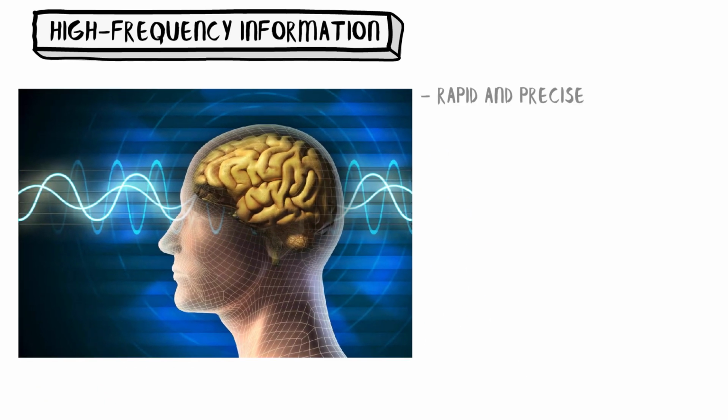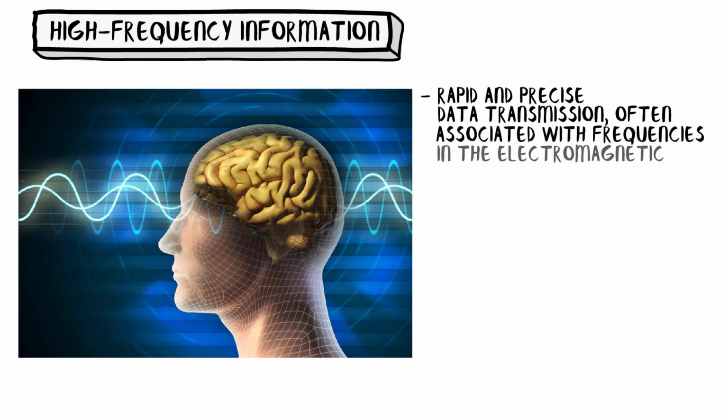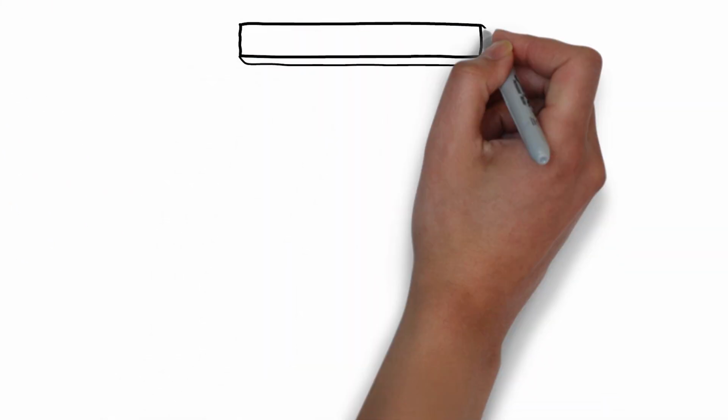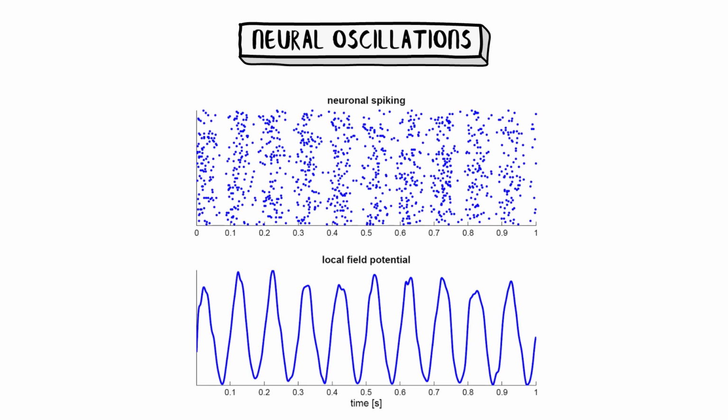High-frequency information refers to rapid and precise data transmission, often associated with frequencies in the electromagnetic spectrum or signal processing. In the context of physiological psychology, it can be likened to the rapid transmission of neural signals within the brain. Neurons communicate through electrical impulses, and the speed and accuracy of these signals are crucial for various cognitive and behavioral functions. One area where high-frequency information has been instrumental is in studying neural oscillations.